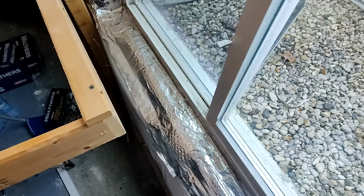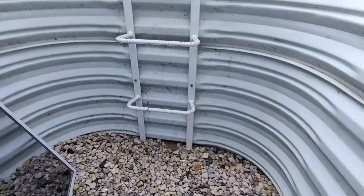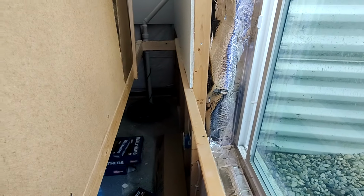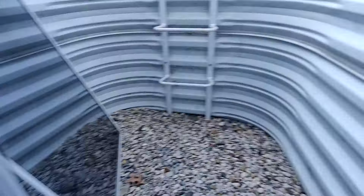Here's the view from behind the layout. I do have an egress window here, and I do have room to climb out of here. It does require crawling under the layout, but once you are to the window, you can stand up and then should be able to get out.